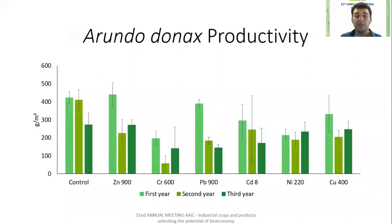For Arundo donax, we can see that in the first 2 years, the crop grew well. In the first year, chromium and nickel were severely affected by the presence of the contaminant. In the second year, zinc, lead, cadmium, nickel, and copper were affected by the presence of the contaminant, but not so much. And a critical condition for chromium. Although in the third year, only chromium and lead showed a higher decrease in productivity when compared to the third year control.